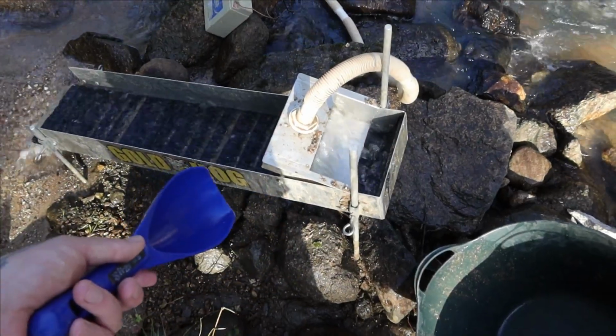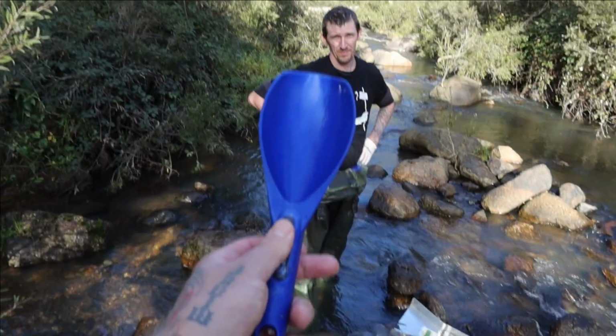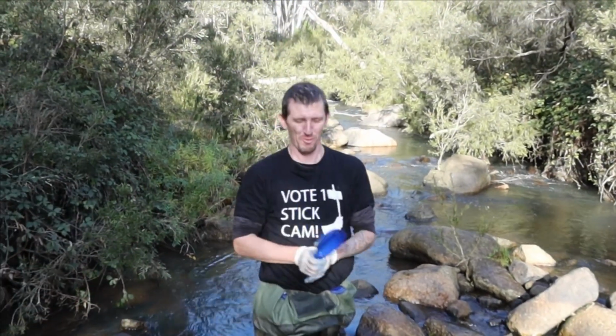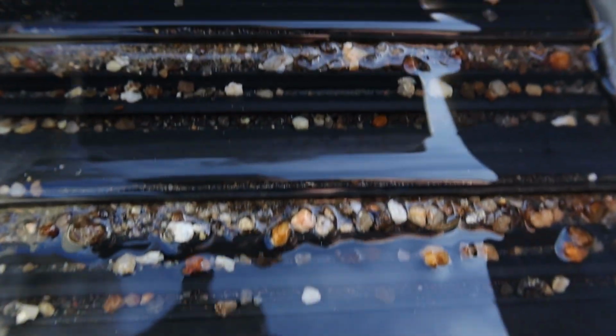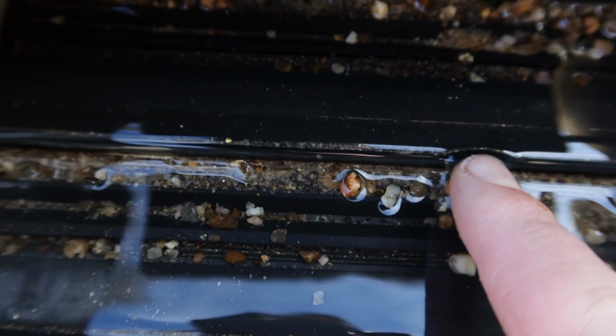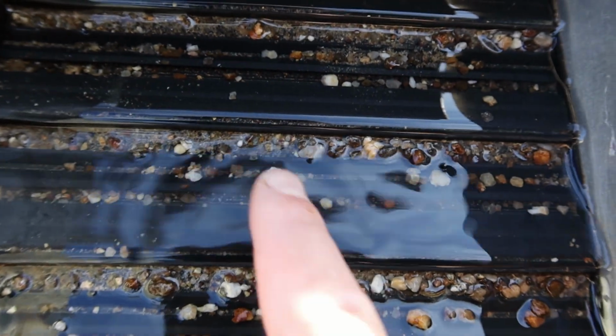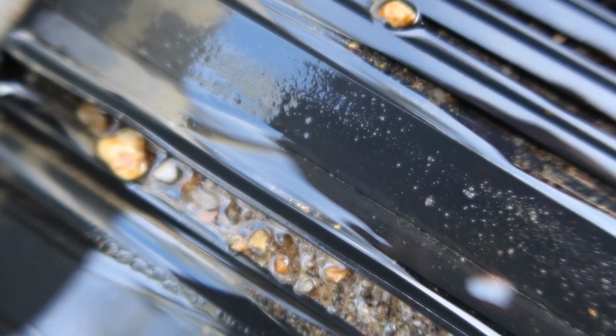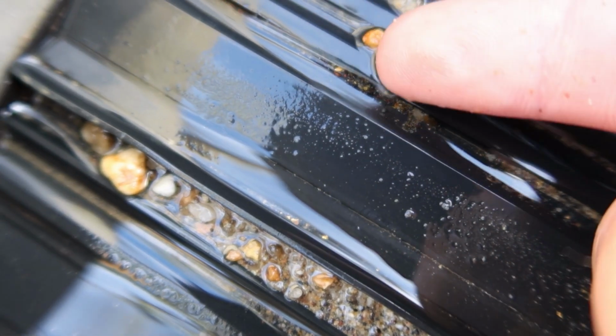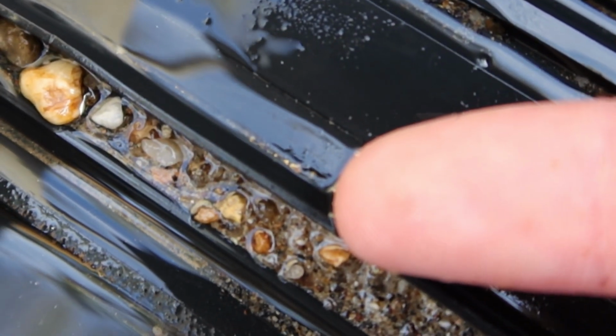I don't know what bucket that is, but it's just gone down, and Gadsy forgot his scoop. Normally on Reedy Creek this mat would be chock full of black sand by now, and there's nothing. I can see gold. There's plenty of gold in these riffles, and it's just smattering all through it, but hardly any black sand. It is super nice to see we are still getting gold. We've got plenty up in here and plenty in this riffle here.